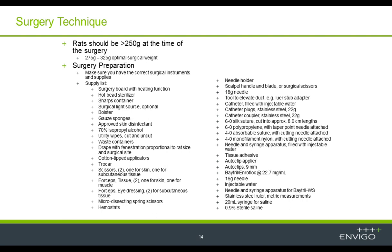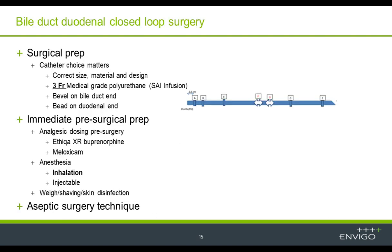Some of the surgery preparation is you want to make sure that you have the correct surgical instruments and supplies. My fancy animation here of all the supplies that we use for bile duct surgery are filling up now. Not going to go through every single thing on the list, you're welcome to review this and pause it and look at what we have on the list. It's very important you have the right instruments when you go to do the surgery. I've seen many times people starting, or I'm training them on surgery without the right instruments, and bile duct surgery is already very difficult, and without the right instruments makes it even that much harder.